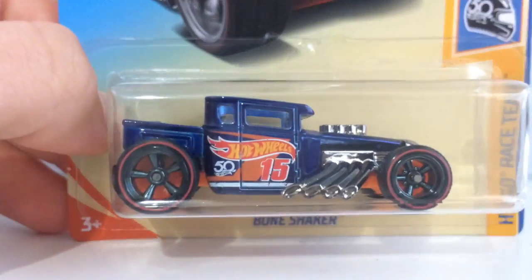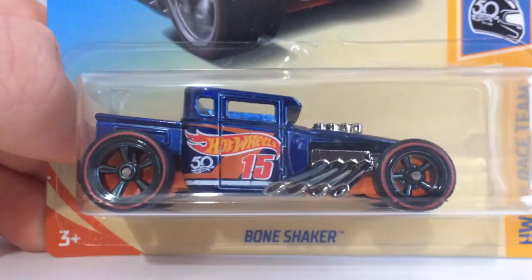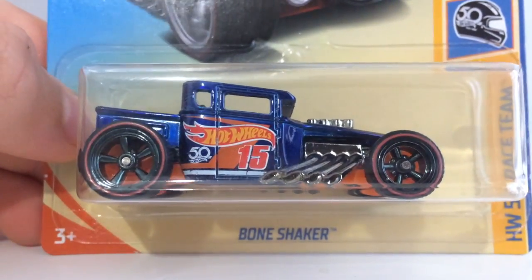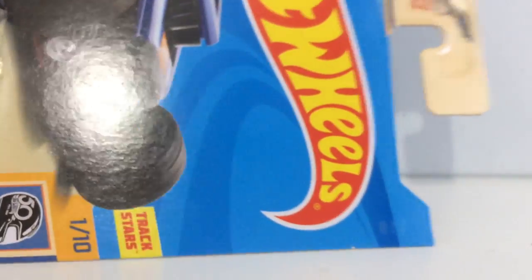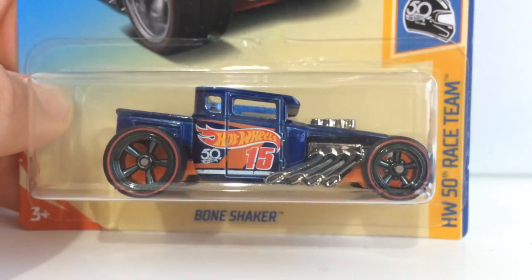Being called the rarest car, I need your opinions on that, guys. What do you think? Do you think this is the actual rarest mainline car of 2018? And also, it's in the Race Team, number 1 out of 10, and there is no number on the top right corner, just if you wanted to know for sure that this is the ultimate chase piece.